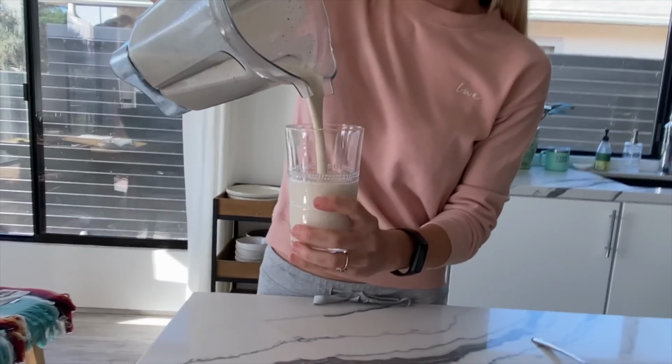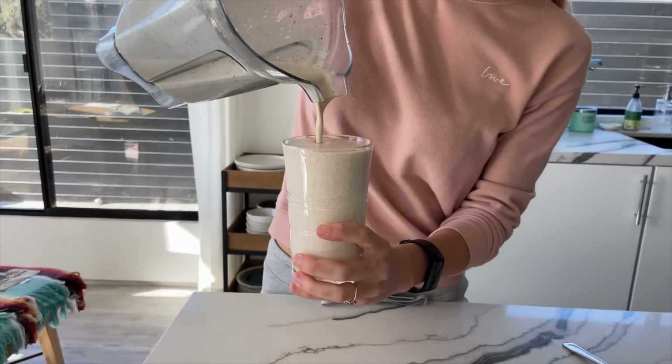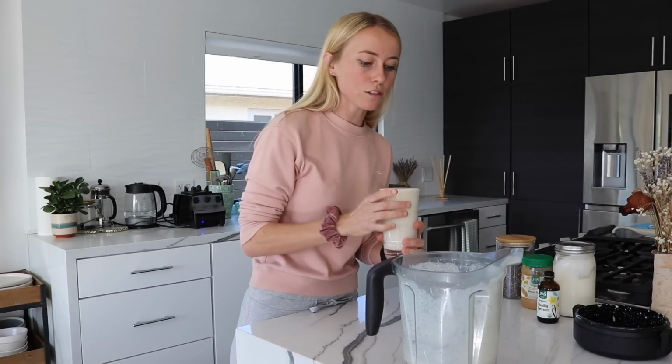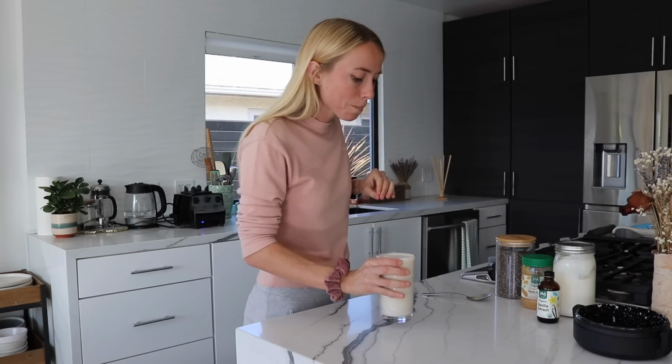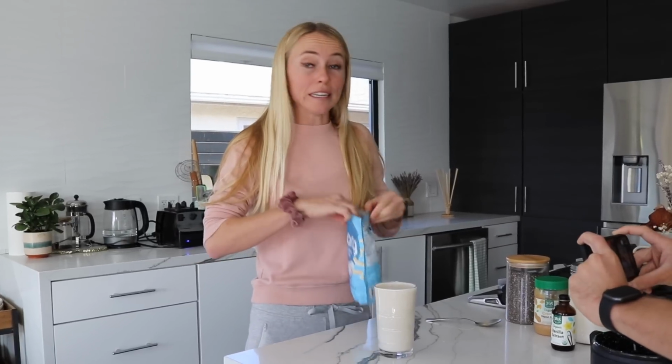So we have our peanut butter, high protein, vanilla-y smoothie. I think I forgot to mention this in the beginning. I used a coconut milk base, but you can also use any type of unsweetened nut milk as well. Oh my gosh, that's really good. So now for the topping. Wow, that one is really good.